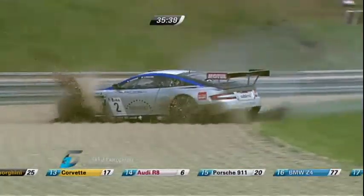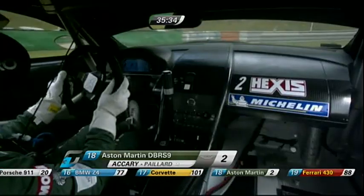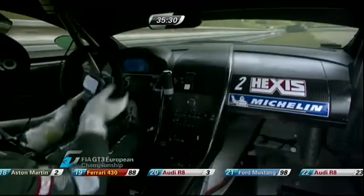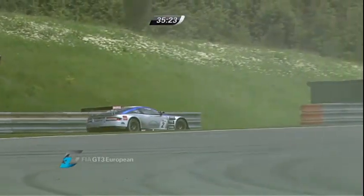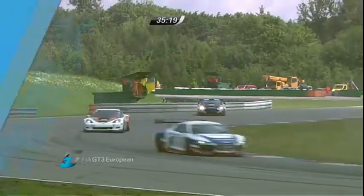Oh, and that is Thomas Akari, who has been having one of those days, packed full of incidents, but not the way he would have wanted. He's managed to keep the engine going, keep the car going. Going the wrong way. Well, he is, but he's just trying to find a way that's not through the gravel, back out onto the track again. He's going to rejoin in last place, or near enough in last place.